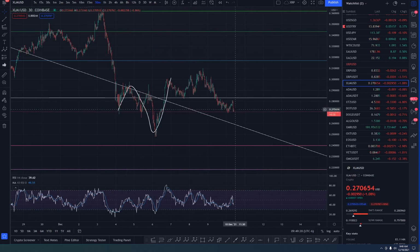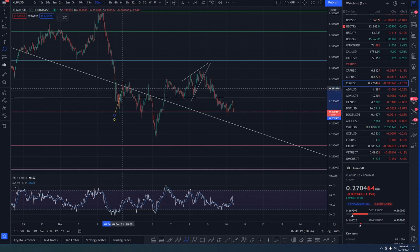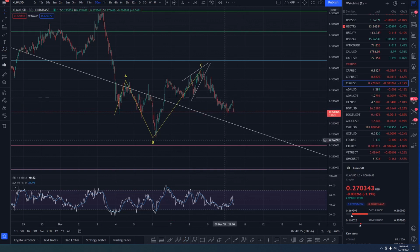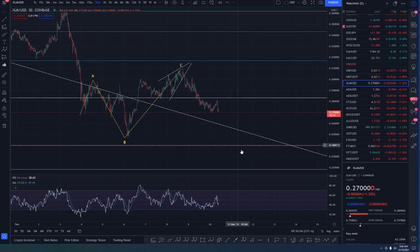That looks like a flat in XLM, doesn't it? Oh, ending diagonal. That's better. 5th wave for a flat right here. A, B, and then C right there. Now we got an impulse down. I like that. That correlates with what we're seeing everywhere else. Go baby go. Dumpola.